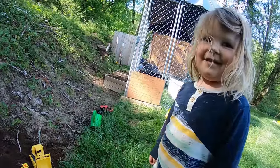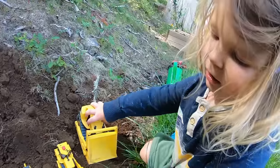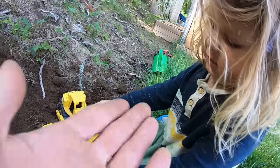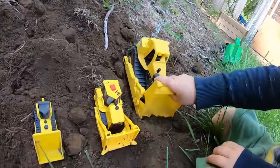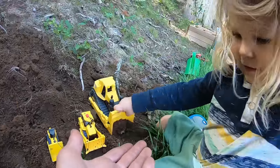Hey, River, how are you doing today? Good. What do we have right here? What are these trucks? Construction trucks. Yeah, you're right. What kind of construction trucks are they? Dozers. They're dozers. You are right. Give me five, girl. River, she knows a lot about construction trucks. What do dozers do? Can I see? They doze dirt. You're right. Give me five, girl.